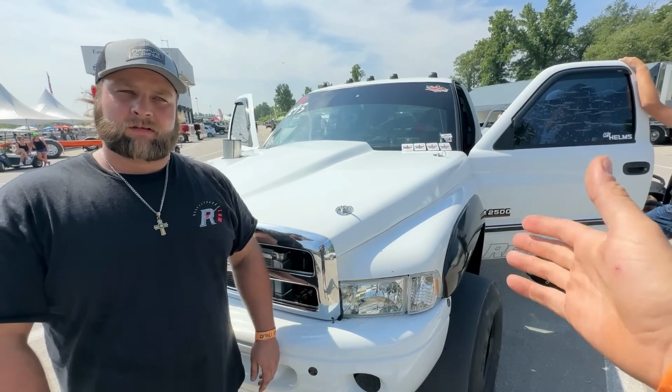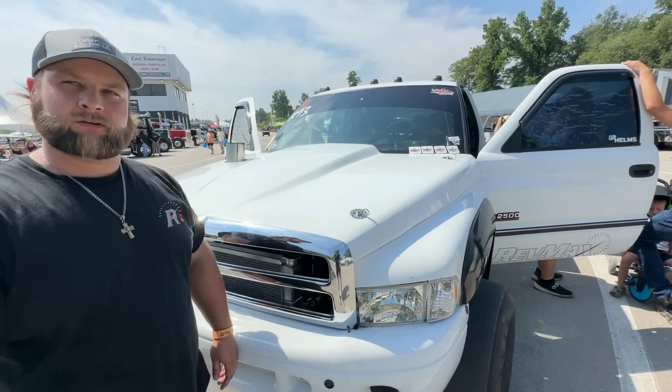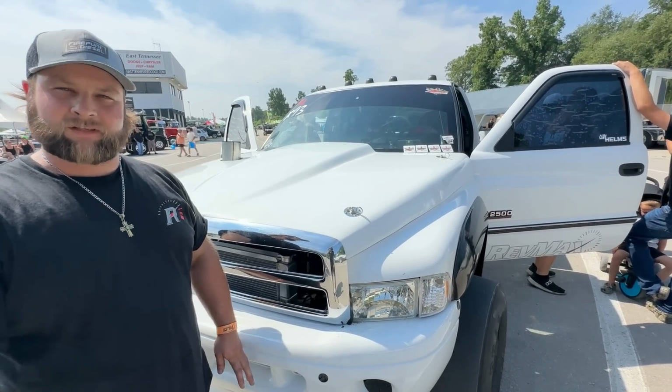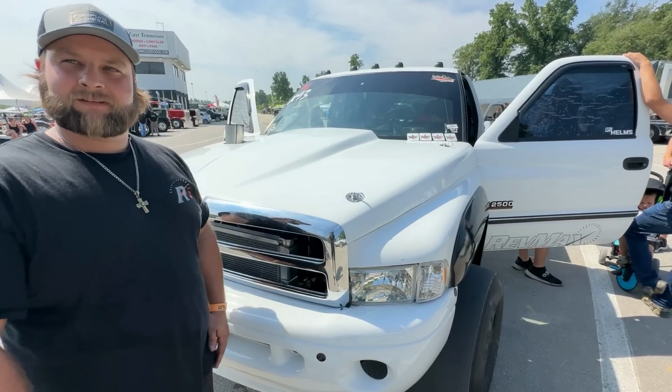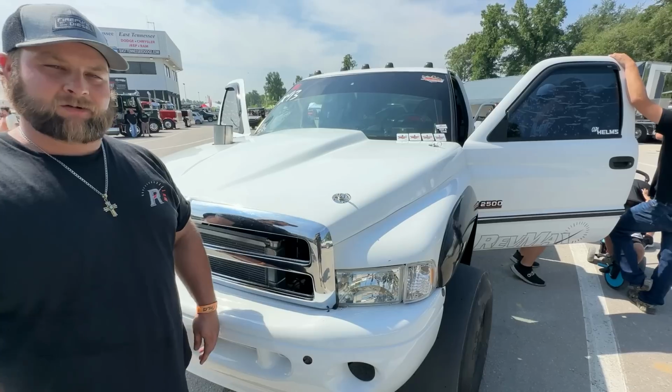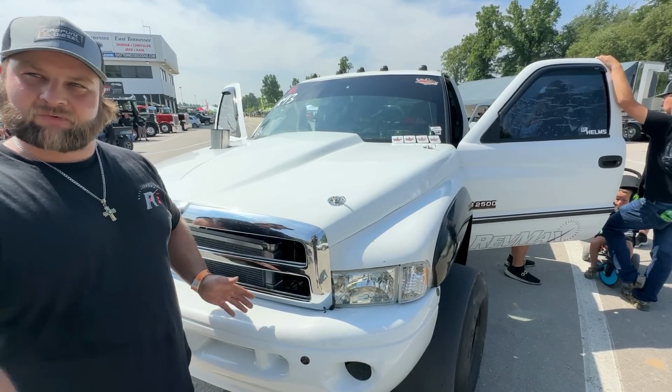Okay. And what is this truck, sir? This is a 97 12 valve. It was originally a straight drive truck. It was a 120,000 mile truck that was completely perfect. When I bought the truck, I had a stipulation that I couldn't sell it. So this is what it turned into.